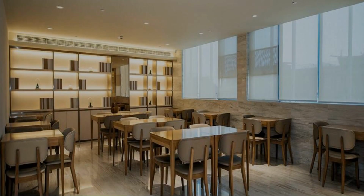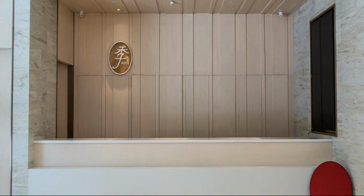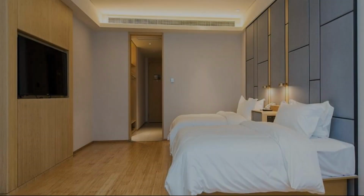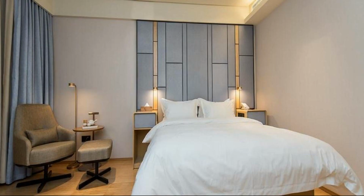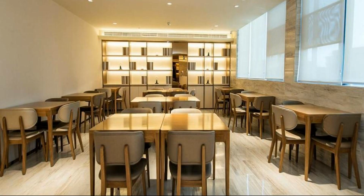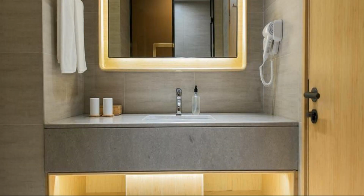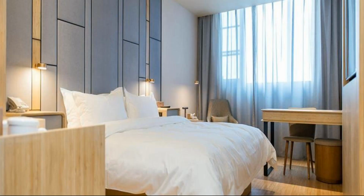Location of the hotel is fine and guests love walking around the neighborhood. There are 10 types of rooms available on booking.com. You can book online and enjoy it. You can see more than 100 reviews of this hotel on booking.com. Its review rating is 6.2, which is pleasant.